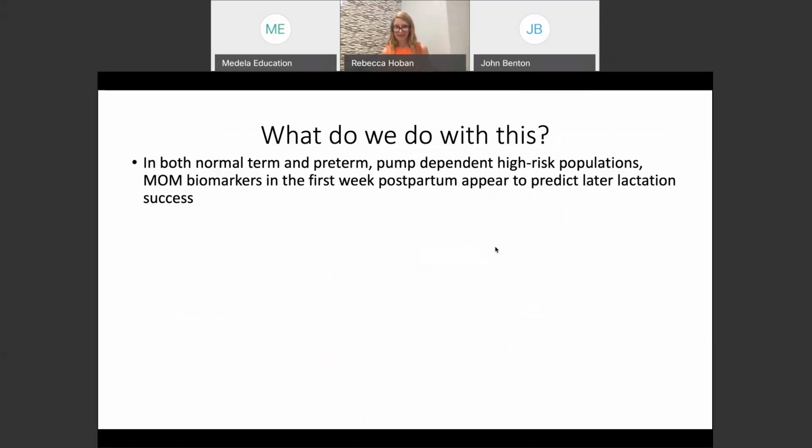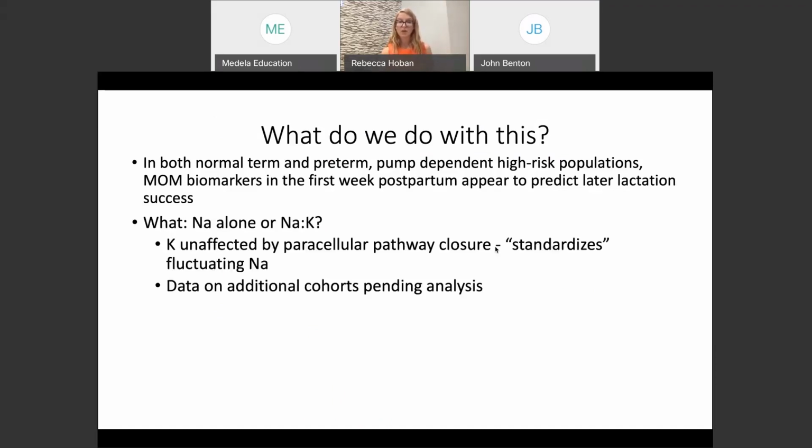So what do we do with this data? In both normal term as well as preterm pump-dependent high-risk populations, mother's own milk biomarkers in the first 1 to 2 weeks postpartum appear to predict later lactation success. So which biomarkers should we use? Should we use sodium alone? Should we use sodium potassium ratio? Sodium potassium ratio is often used because potassium is unaffected by paracellular pathway closure, and so it standardizes a more fluctuating sodium. So we need to study this in additional cohorts, some of which are being done by some colleagues in Chicago.